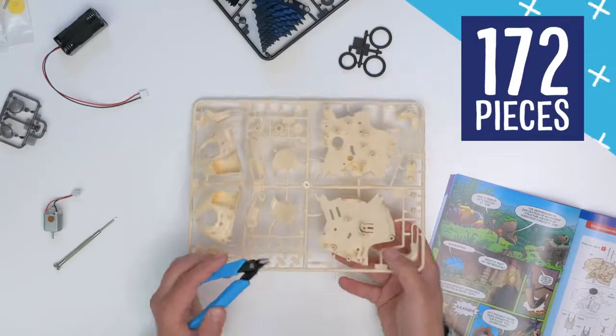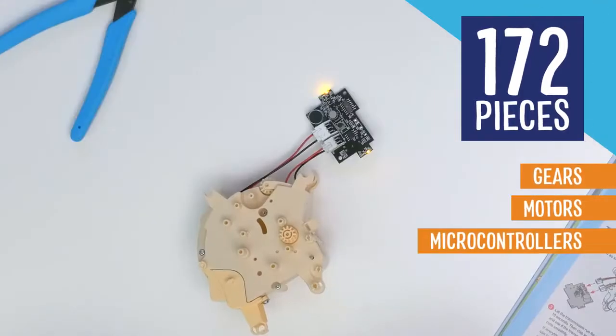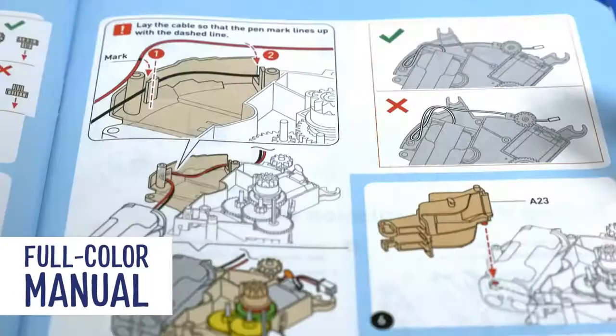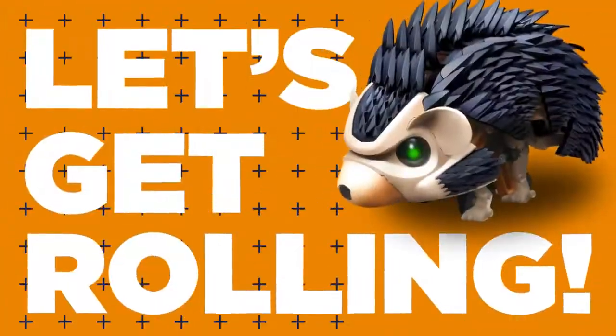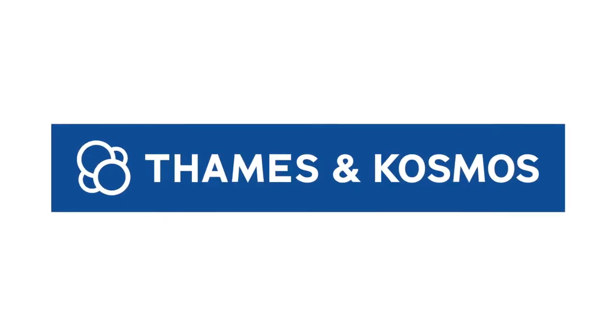Assemble your pet using the 172 pieces and learn about gears, motors, microcontrollers, sound sensors, and more. Follow along with a full-color manual that provides step-by-step building instructions and includes an illustrated comic featuring the adventures of Nuna the Tumbling Hedgehog. Let's get rolling with my robotic pet, Tumbling Hedgehog, from Thames and Kosmos.